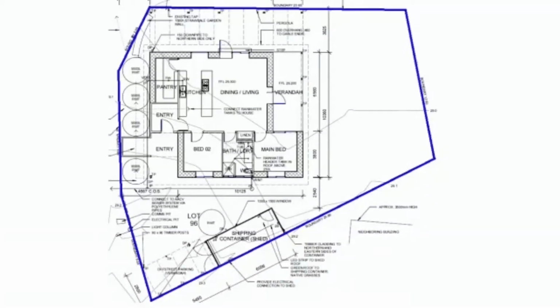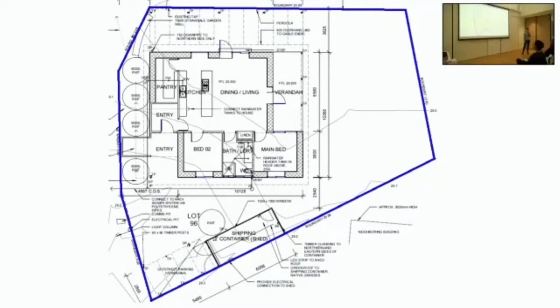This is the funny shaped block that we purchased back in 2015. You can see we've pushed the house as far west as we possibly can, to maximize a garden. A vegetable garden, east and north facing, is absolutely ideal. Sometimes we joke that we only built so that we could garden, and there's quite a lot of truth in that. So there's the main house, and then south is the shipping container shed, just a standard 6 metre long shipping container. And on the west of the house, we've got rainwater tanks, which help provide a bit of protection.